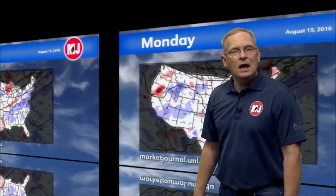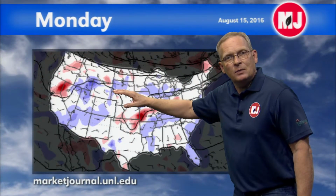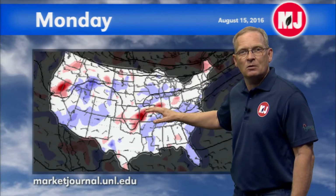And by the time we get to Monday, we see that another piece of energy tries to move its way across the northern plains, and there is some energy lifting up from the southern plains, but right now it looks like it will remain primarily to the south of us, although there is some indication that we could see a few scattered thunderstorms develop across southeast Nebraska.